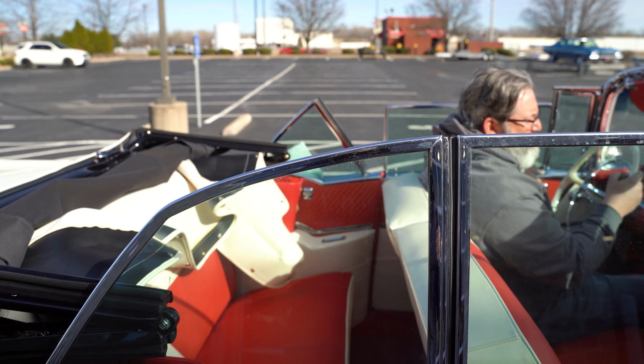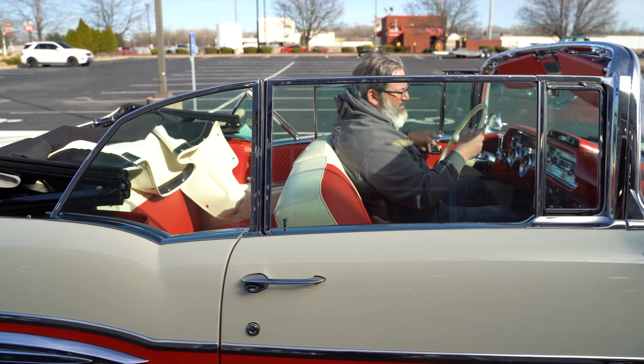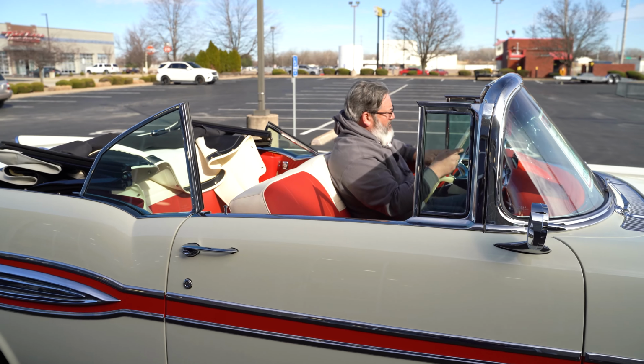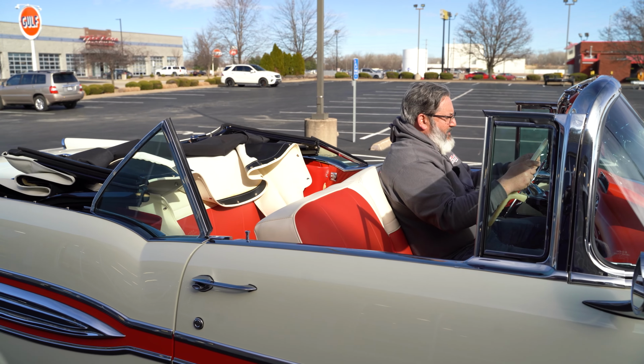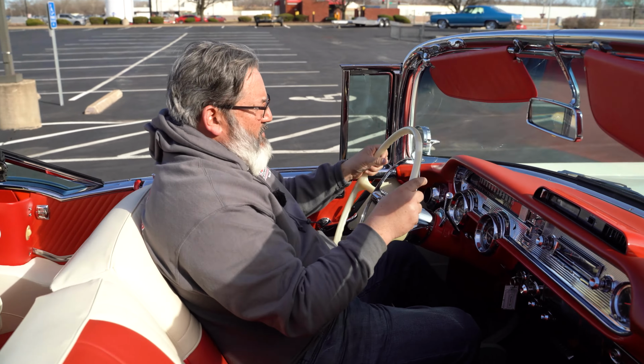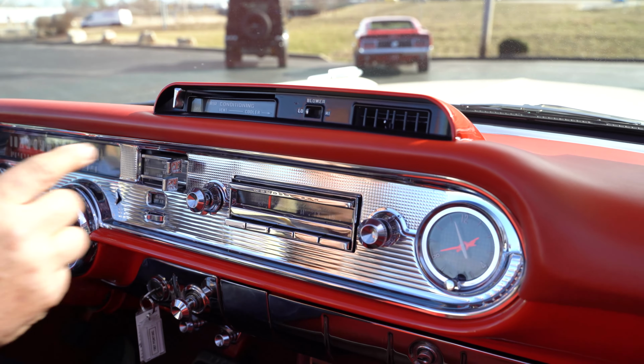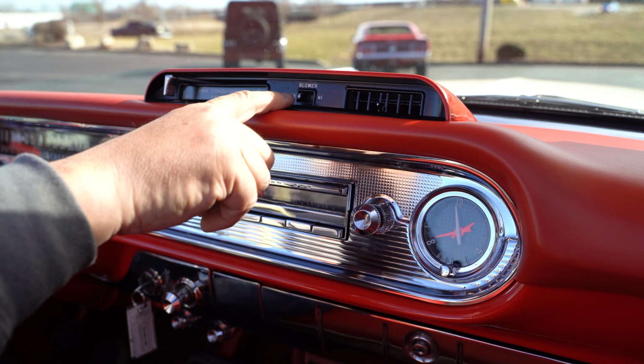Let's take them down. Let's put this beautiful top right back up. Oh, they go down super fast. Super duper fast. And how about this huge steering wheel? Good gravy, it's huge. Yeah, the steering wheel is massive. You also have, there's your AC controls right there. Very nice. And cooler. And your radio.